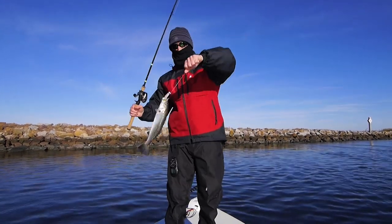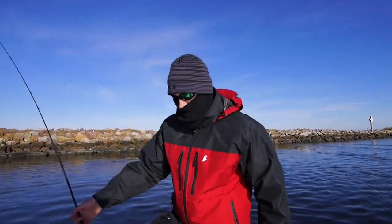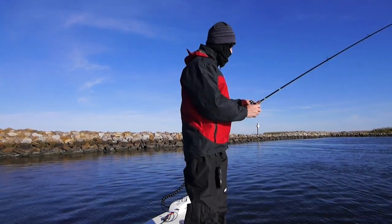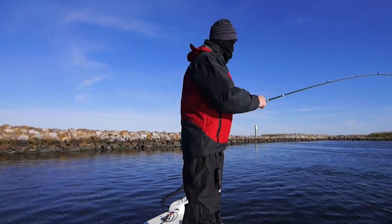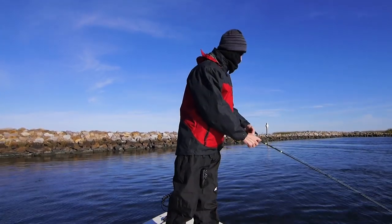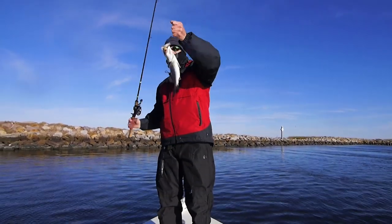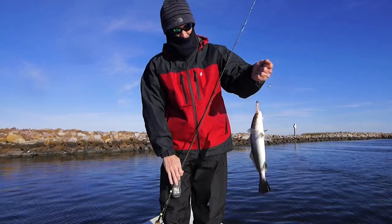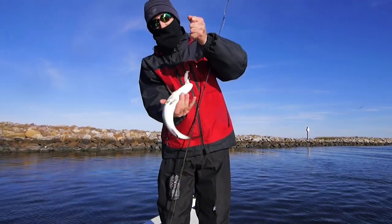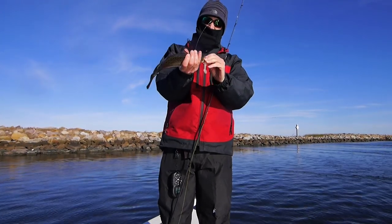Here's a good keeper. Well, that's a good keeping size. That's about a 13. Kitchen fish. That's actually a really good spot too, where they are. Not huge today, but other than that, first one was nicer. First one was a real pretty fish.